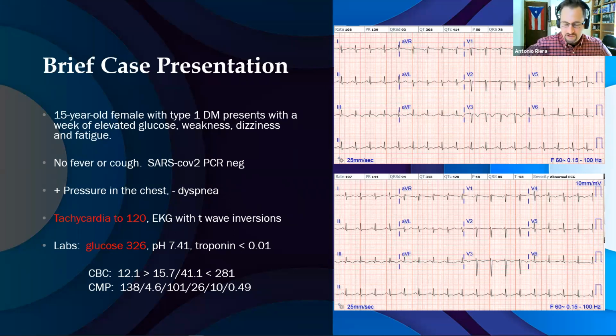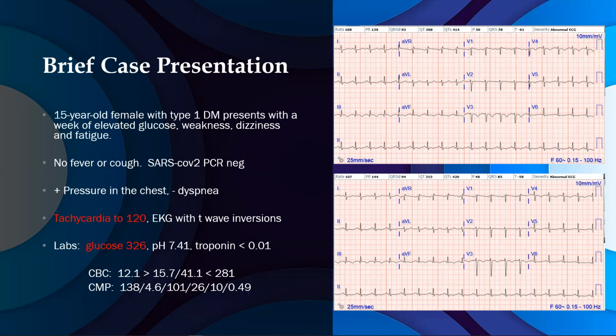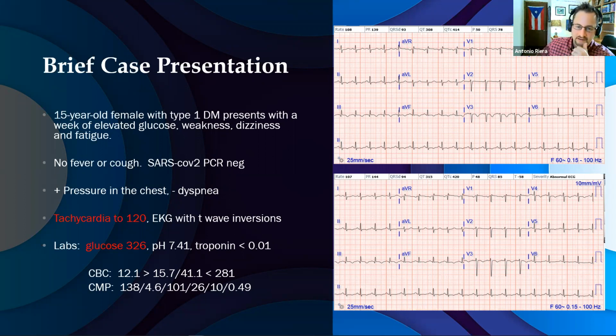I'll go over the EKGs in a second. On the EKGs, her heart rate came down a little bit, but still with some tachycardia. And sure enough, she was hyperglycemic, but not in DKA, no acidosis. And the team had sent a troponin. It came back negative, given the pressure in the chest. Pretty unremarkable CBC and pretty unremarkable electrolytes. And as you can see on this EKG, the reason it was repeated is it was probably done pre and post hydration, pre and post fluid bolus to see if there was any change.